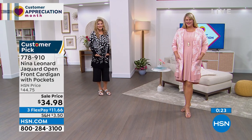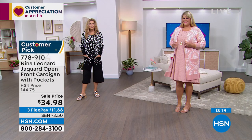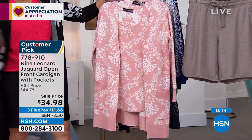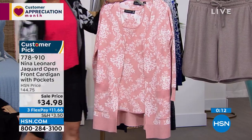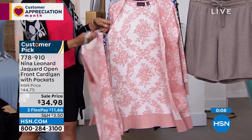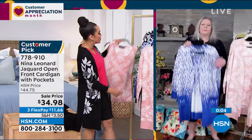So JB's wearing the cardigan in the 1X. She's wearing it with the dress. Wanted to show you just how beautifully it pairs back if you wanted that blush ivory with the tank that goes with the two. That's under $20 and you use the flex pay to get both of them home. 778-910 is the item number on this cardigan. Sale price won't last.